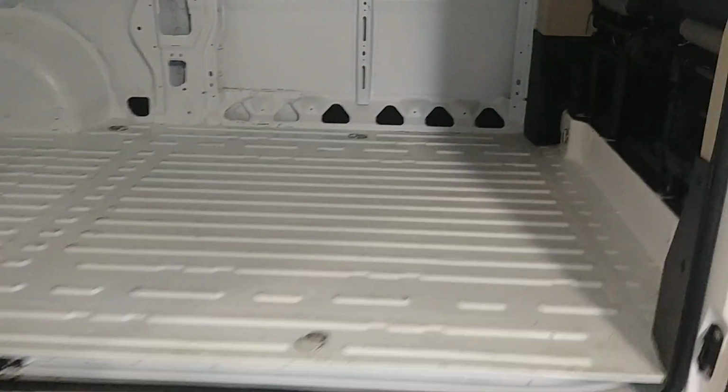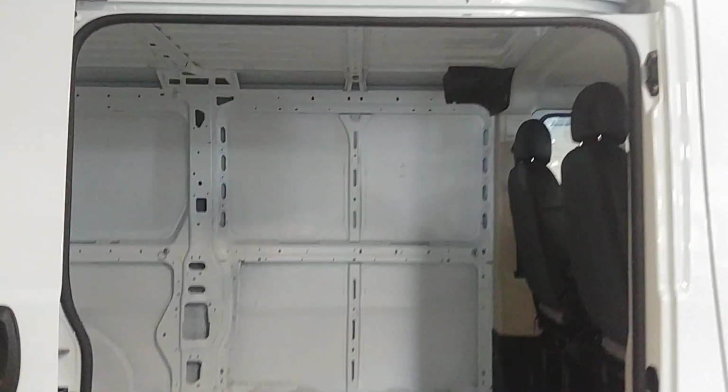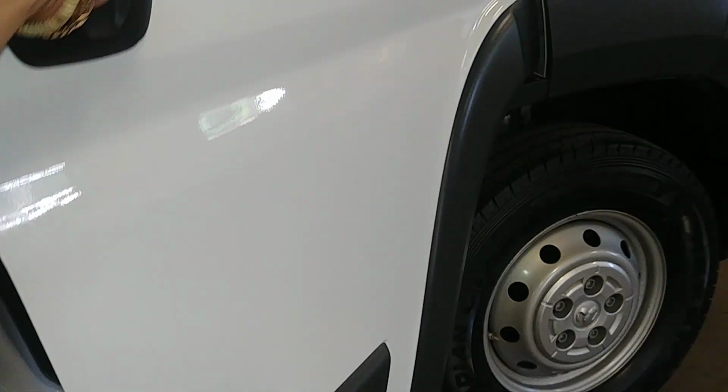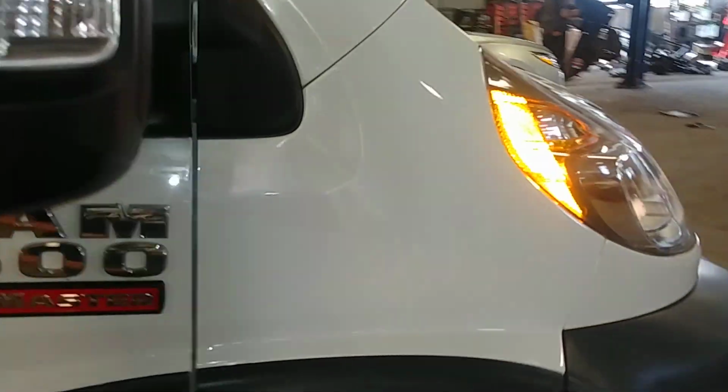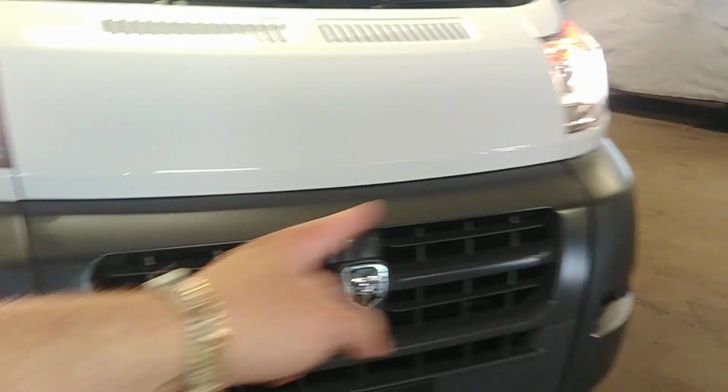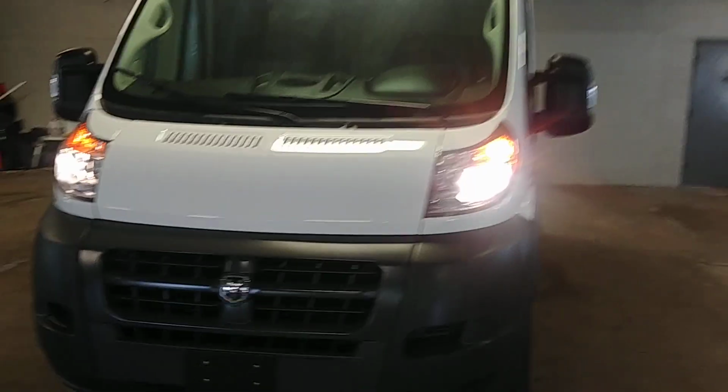This is what your side cargo area looks like. Very nice. Look at that floor, nice and clean. Very, very nice. Has some scratches and stuff like that, but clean. This door looks good. Front passenger seat with no holes, no tears, no rips to that. Front fender looks good. Front passenger steel wheel. The tire tread is at 10/30 seconds. Lights are working all around, folks.